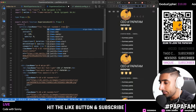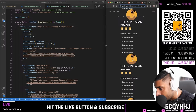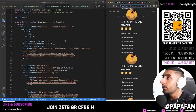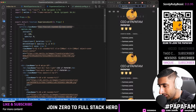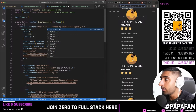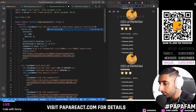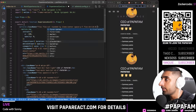All right, so in this case, items should be in the center. There we go. Okay, experience card, items center, and then we're going to do rounded large, space between all of our children, space Y of 7, flex shrink of 0. And you see, that's why it's not shrinking it down.